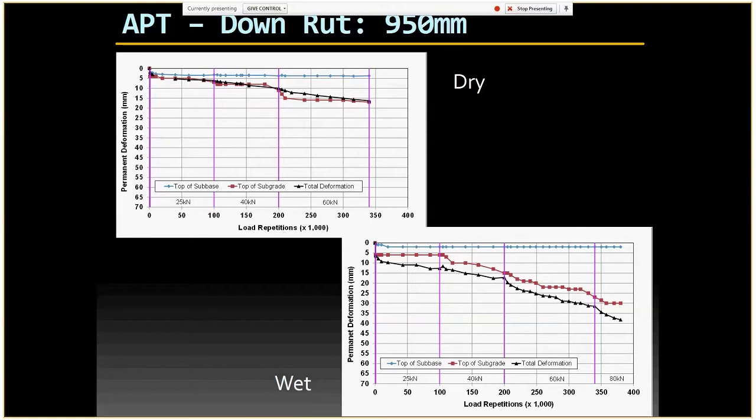Some of that could have just been punching of aggregate into the subgrade and reorientation of that aggregate. But again, you can see most of that rutting that happened on this section was actually in that reservoir layer. So the same problem, regardless of the thickness of that reservoir layer, we still got some rutting in there because of reorientation of those larger aggregates.